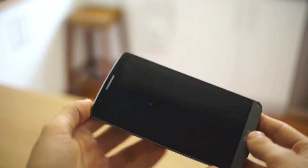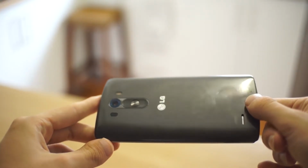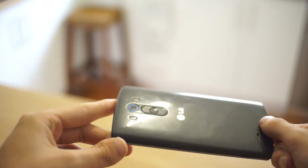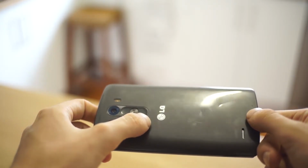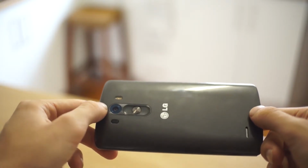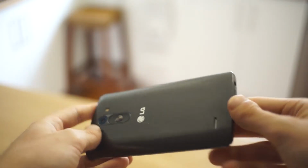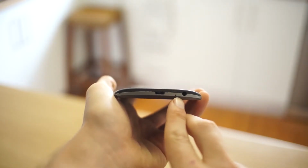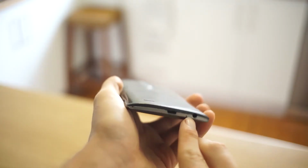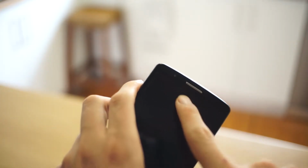It's very nice to hold in your hand thanks to the curved back. Not many phones have curved backs, but I quite like them now that I've used them. This is the volume up and down button, as well as the lock button. Here's the camera, the infrared, and the flash. On the bottom you have the charging port, as well as the headphone jack. Yep, that's right, it's got one. Up the top, as you can expect, is the speaker and the LEDs.